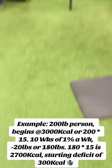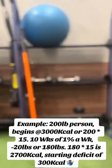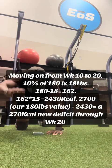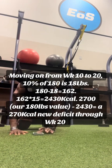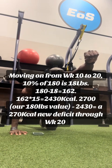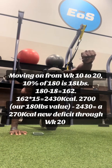Then we rinse and repeat. So the next 10 weeks, we want to calculate 10% from 180 pounds. That's 18 pounds lost. So that's going to bring us to 162 pounds as our goal at week 20, which gives us a target maintenance calories at 20 weeks, 162 pounds, of 2,430 calories. Which gives us a deficit of 270 calories. Again, very reasonable.